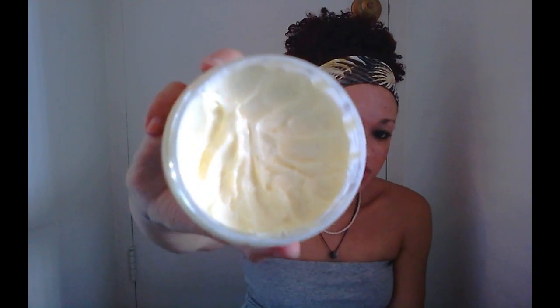The last one is the deep treatment mask, and I used this before. It's kind of lackluster. This one has a lot of the same ingredients as the restorative conditioner. Glycerin is much higher on the list than this one though, but it has the same shea butter, argan oil, blah blah blah, and then emulsifying wax is higher on the list, and I think that's what makes it so much thicker because this one's a really thick cream as well. This is not going anywhere. It has the same smell as the restorative conditioner as well.